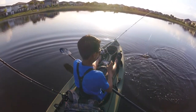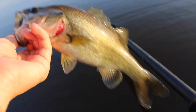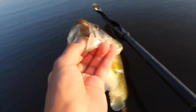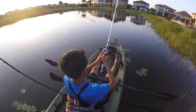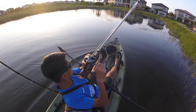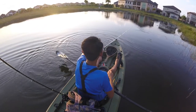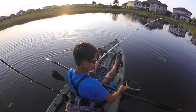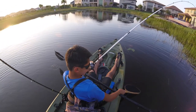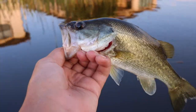Oh, there we go. Another bass. Tiny little bass. He's pretty chunky though. On the lizard. Look how fat this little guy is. And there he goes. Okay, tiny bass. Jesus. He was swimming straight at me. Okay, he's fighting pretty hard. Whoa, what the heck? Holy smokes. That was crazy. Alright, another tiny, chunky fish. Alright, see you, little guy.